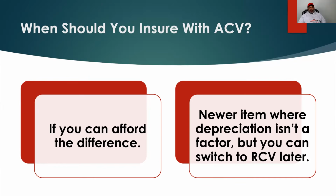Because again, if you buy something for $5,000 and you want to replace it at $5,000, worst case scenario, minus depreciation and deductible, you'll turn around and get $1,000. What would be a reason why? Number one would be if you can afford the difference between that and the replacement cost. Everybody's got different situations going on, so that's one of them. Yes, be realistic with that.